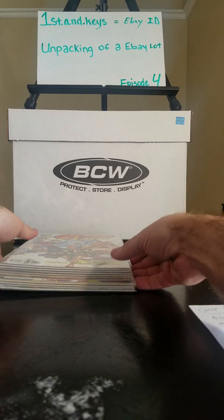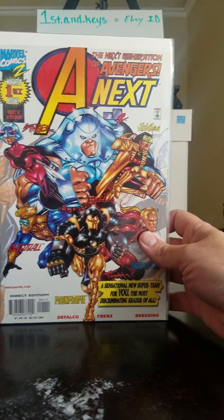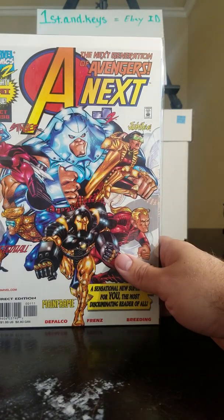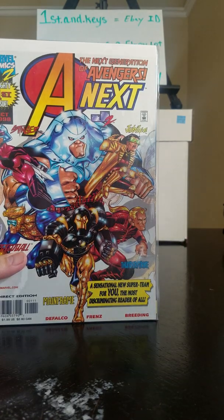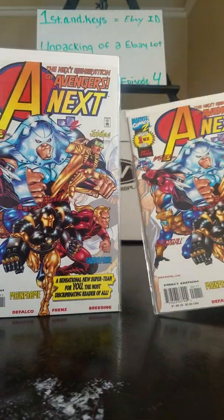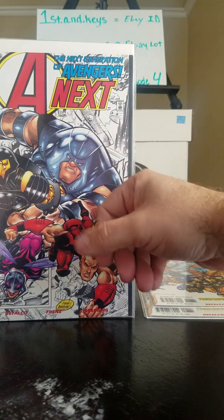And then the last little run was A-Next again. I've been just picking up a lot from this run. I don't remember. I think it was 12 of them total in the series, if I remember right. But there's a lot of first appearances and a lot of important things happening in this run. Number 1, don't know if anything happened in number 1, but still, it's the first 2 issues of that. Number 2, this is the variant again.